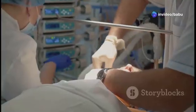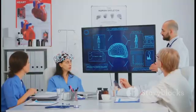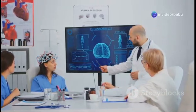The good news is that advancements in anesthetic techniques and monitoring have significantly reduced the incidence of these complications. However, the potential for neurologic injury after regional anesthesia underscores the importance of vigilance, early detection, and appropriate management.